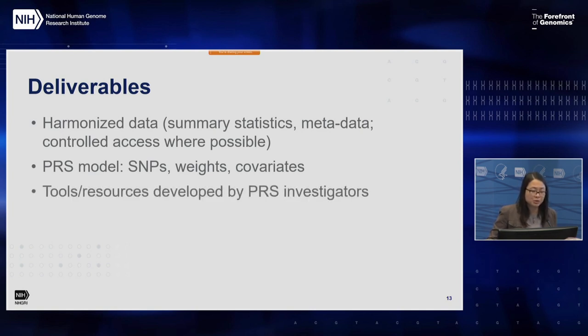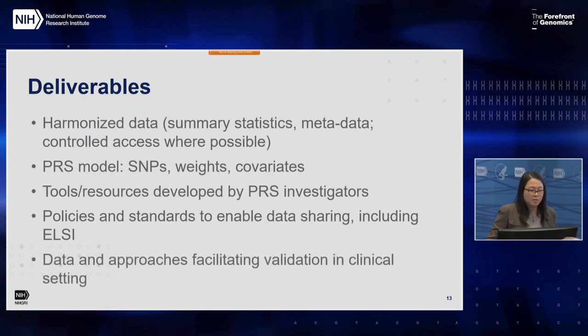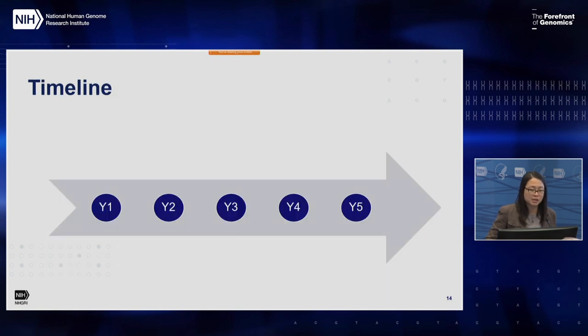Of course, tools and resources developed by the investigators. Hopefully, we won't have to be starting from scratch in terms of a lot of these data sharing policies, but any new ones that will be developed as part of this consortium would be shared by the community. And then the data and approaches that would facilitate validation in clinical settings, I think, would also be very helpful. So I'll show you in a little bit how we see interacting with some of the more translational studies.